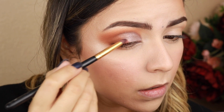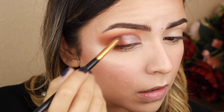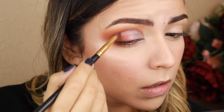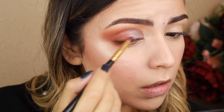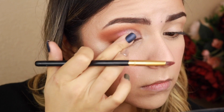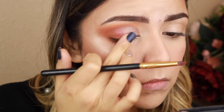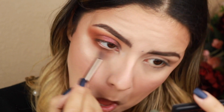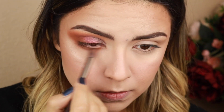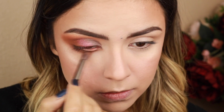And then right next to it, I went in with the shade Peril, just kind of in between that metallic and that outer V. And I applied it with my finger a little bit too. And then I'm taking that Woods shade all over the lower lash line, just really smoking it under there.